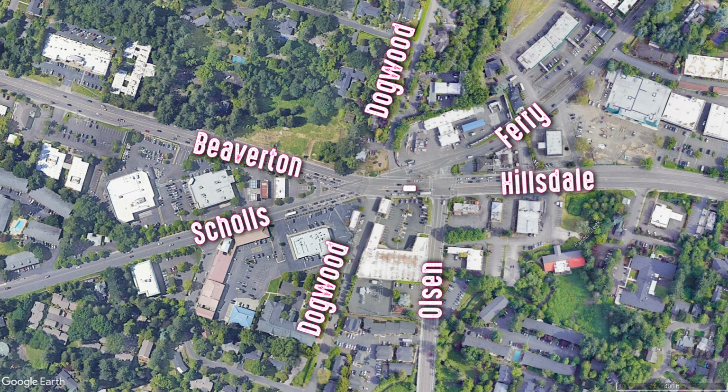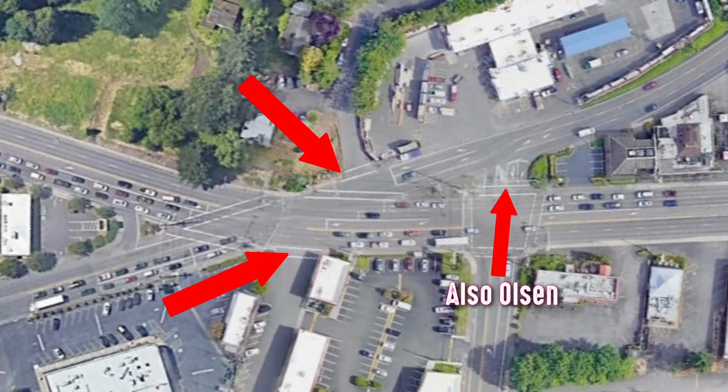What I'm talking about, the horror show that is the intersection slash shins, plural, of Beaverton Hillsdale Highway, also known as Farmington Road, Shoals Ferry Road, Olson Road, and Dogwood. But don't worry, it gets a little more complicated because Dogwood is also technically two different roads, and one of them creates its own unique intersection. And of course, there's a billion and one different businesses in a strip mall format, all throughout all these corners and areas and along these roadways.